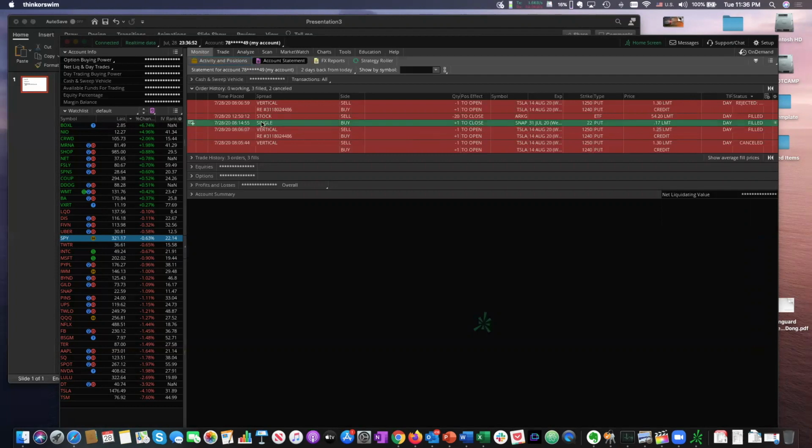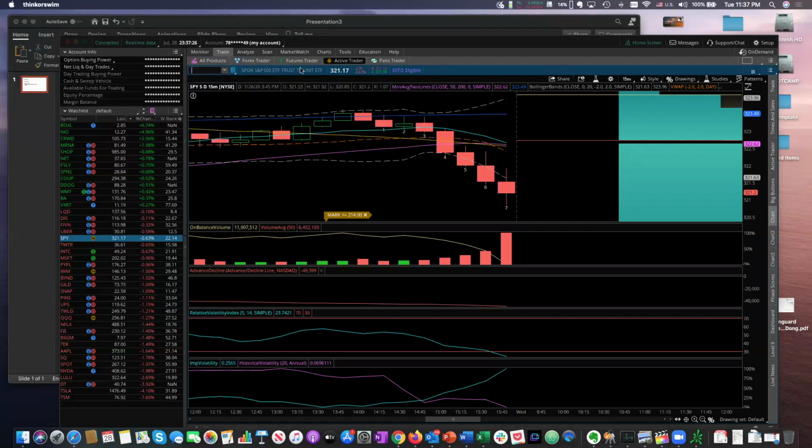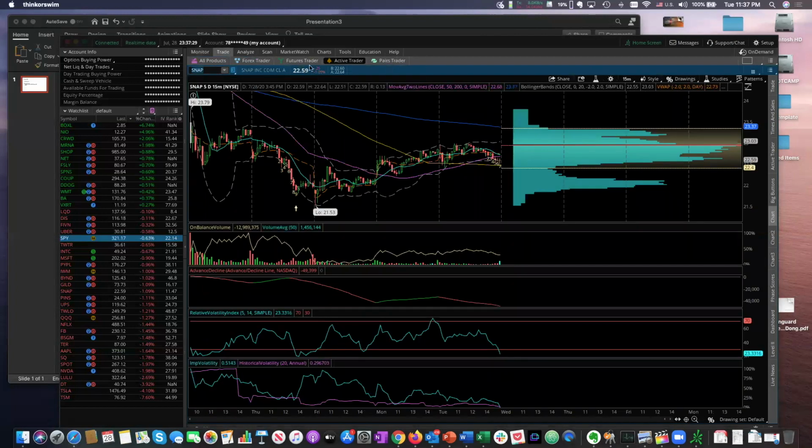Okay, the second trade that I made today is closing the Snapchat. I have Snapchat stock, and I sold a Snapchat put expiring on July 31st for the price of $150, a couple weeks or even months back. Today SPY had some sell off towards the end of the day, and for Snap, interestingly, it didn't follow too much, but it has shown its momentum from the earnings last week.